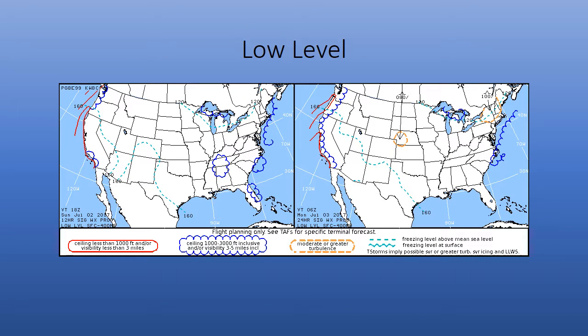On our low level chart, you can see off the west coast we have IFR conditions and some MVFR conditions. And on the east coast, from Florida all the way up to New York, it looks like we have MVFR conditions. And then right there, Tennessee and Alabama, we have MVFR. Freezing level is 12,000 feet.